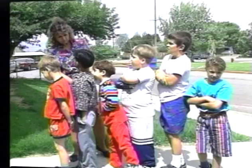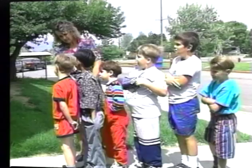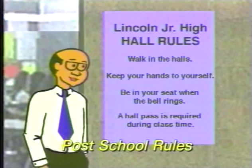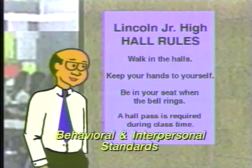Students experience more success in instructional environments where effective supervision skills are applied. So, what are these skills that my staff should use? Effective supervision begins with posting school rules. Effective school rules should identify specific behavioral and interpersonal standards or expectations. This enables the school staff to provide consistent and quality supervision. Also, students will understand what is expected.